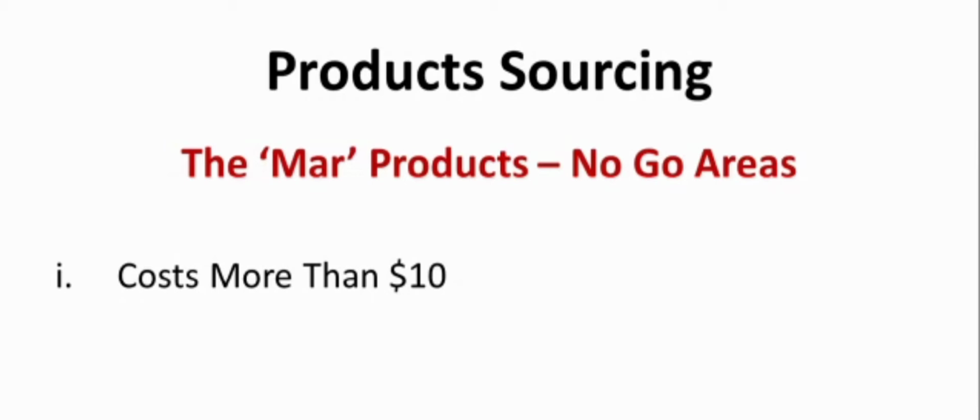This is something I've experienced. This is something that happened to me. This is something I've experimented, and this is something that I have come to understand, that products like this are not worth looking at. So any product that costs you more than $10, for the purpose of this training, please stay clear of it. Your attention should be on getting products for a low price with your small money, and then making as much as you can in profits from that product. That is our goal here.